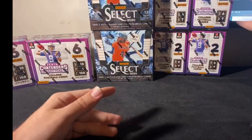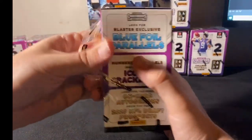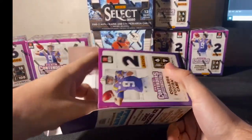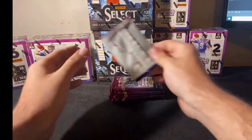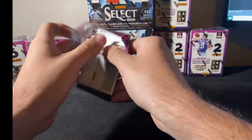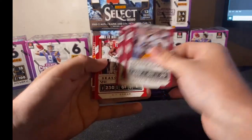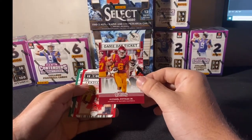AJ Brown, Cooper Kupp. Up Dodgers cards. Ronald Jones Jr., Irv Smith Jr., AJ Brown. We got a Michael Pittman Jr. game day tickets. Nice one there.